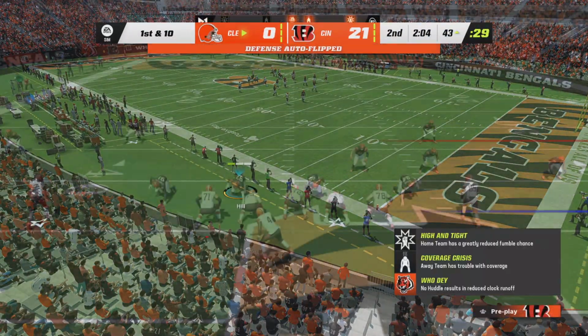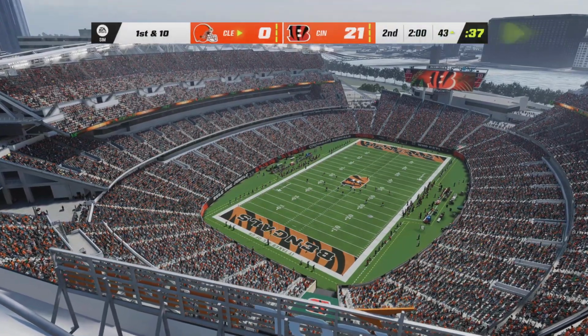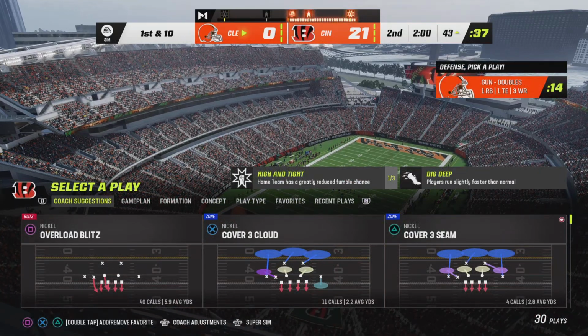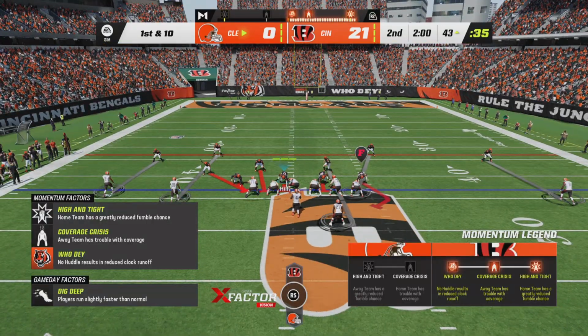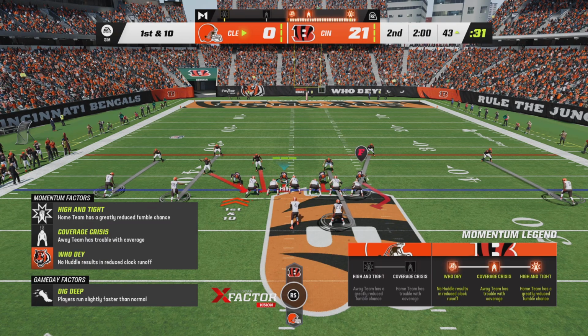Before picking up the first, 2 minutes remaining in this first half of football. This offense finding its legs now. Here's another 1st and 10.